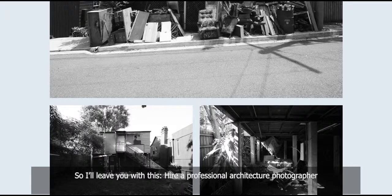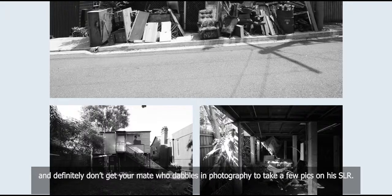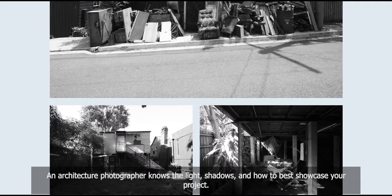So I'll leave you with this. Hire a professional architecture photographer. There really is no other way around this. Don't try and take pics on your iPhone, and definitely don't get your mate who dabbles in photography to take a few pics on his SLR. An architecture photographer knows the light, shadows, and how to best showcase your project.